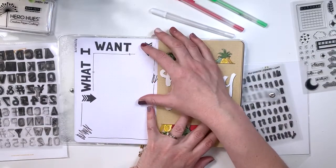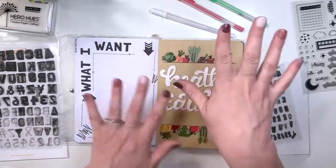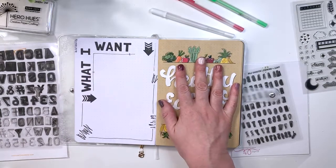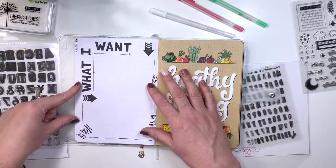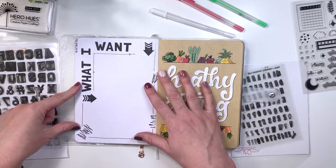So this is a page I threw together. It was kind of tough to decide what to do on these transition pages, but this page I'm going to use to write down what I want.